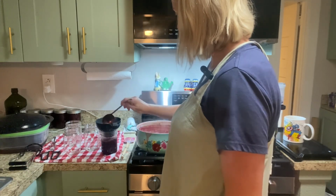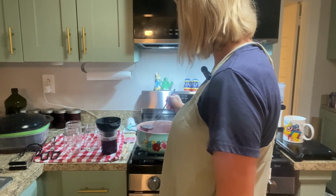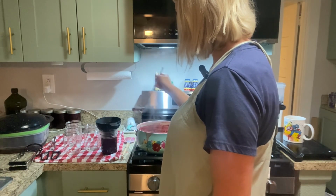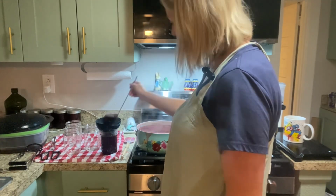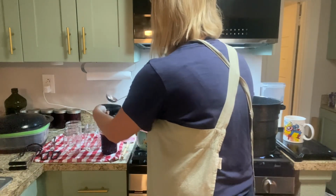I also made with the plums and the apples a plum apple butter, which was so good. That made 4 pints. I still currently have about 10 cups of plums that I need to cook really, really bad. It's kind of an emergency at this point, so I'll probably be doing that till midnight tonight.